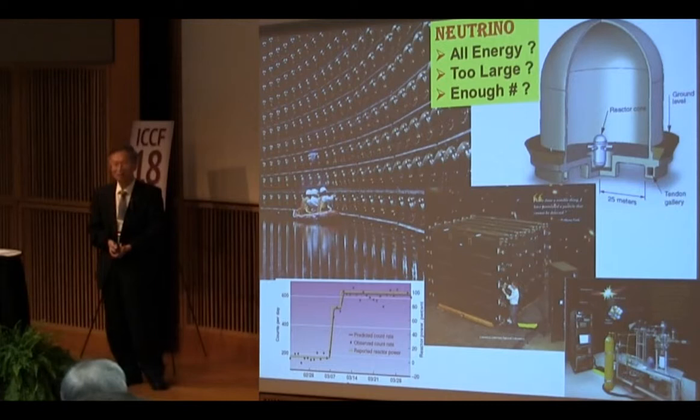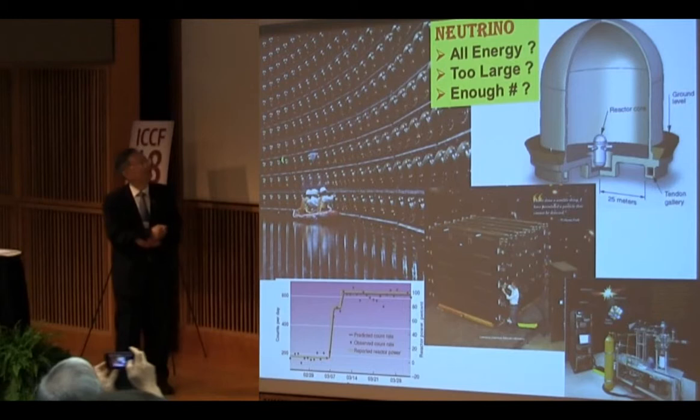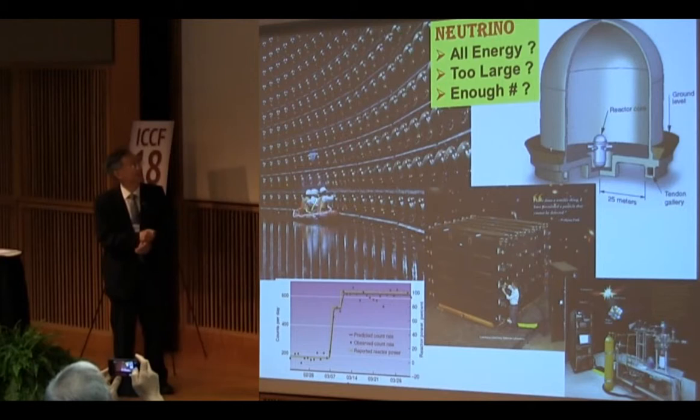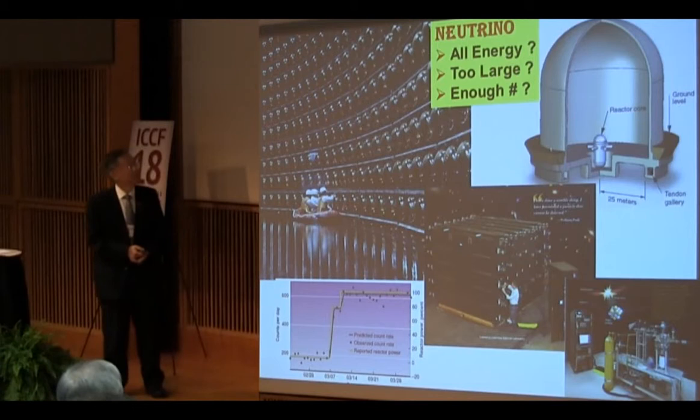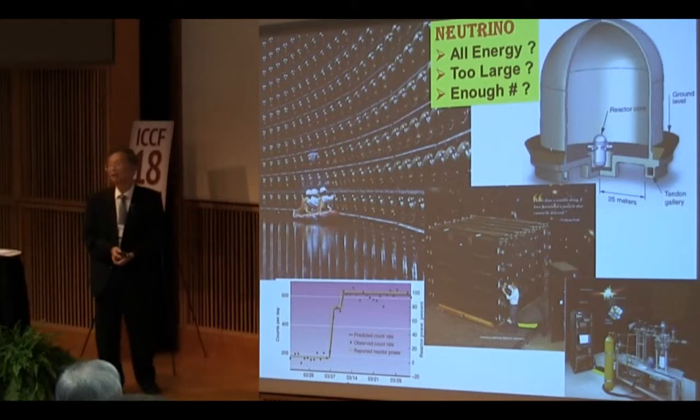Now, in 24 years, the neutrino detector changed its size from such a large one, that's a boat with three people on it to fix the tubes, and reduced to such a size. It's 3 meters by 3 meters. Even more, they can reduce the detector to such a size. We can put it on the back of a pickup truck.